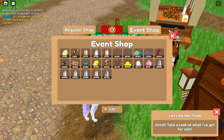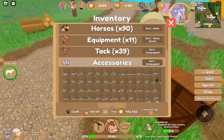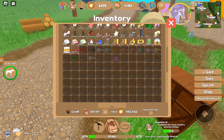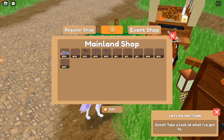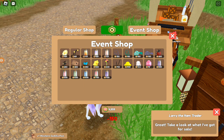I pretty much have everything here, but I don't think I have the B saddle pad. Okay, I don't have the saddle pad, so I will buy that first, nice and cheap. I'll probably buy a few of those. So now we're down to 4,000 tokens.